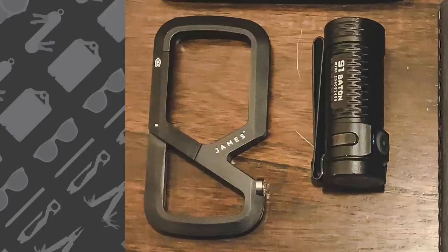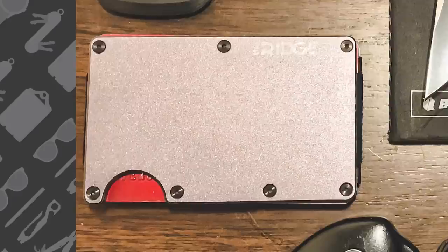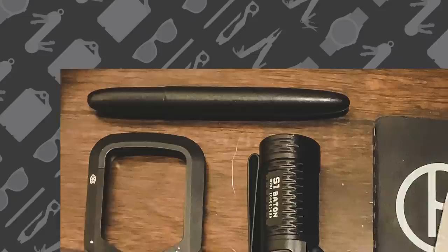To the left photo near the top, the other highlight item here is the James Brand Melville carabiner. Below that is his wallet of choice, that is the Ridge wallet in aluminum and gunmetal, and then his flashlight of choice is the Olight S1 Baton Mini. And finally, at the top left of the photo is the Fisher Space Pin Bullet in matte black. And that's all there is to his EDC.